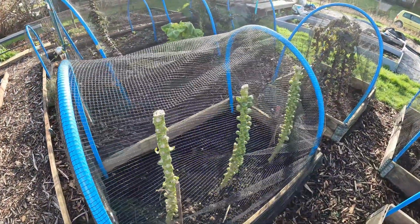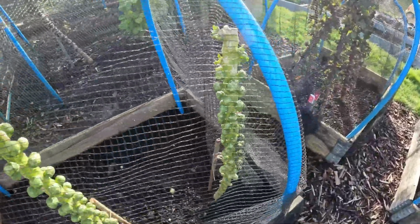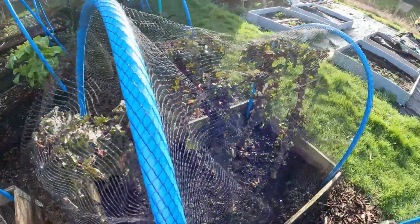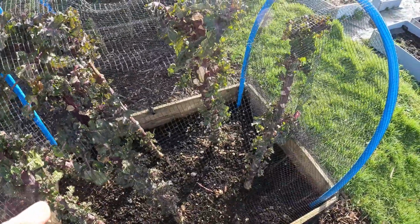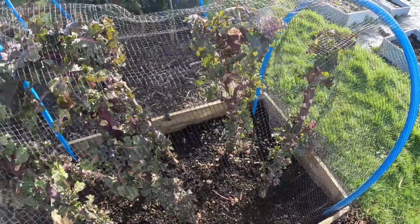There we go, there's my 3 stalks of Brussels sprouts left. You can see they're quite small, but I don't think they're going to get any bigger than that, so I might harvest them, clear that bed. Kalettes, battered by the wind, but I am still harvesting off these, and they are actually delicious. Some of these kalette sprouts are going really big, but just pull them off, and they're absolutely beautiful.